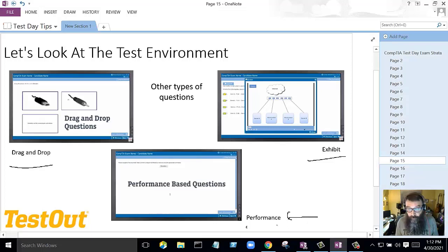Now be careful in the performance-based questions because you lose the timer on the top right of the screen. Your timer goes away because you enter another environment and the timer is now gone. And oh my gosh, that is so bad because you can get really into a lab and lose track of time. So this is my rule, take it or leave it: save all labs for last. Just save them for last.